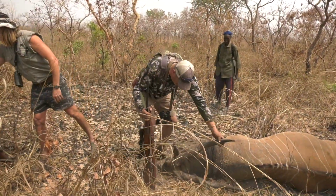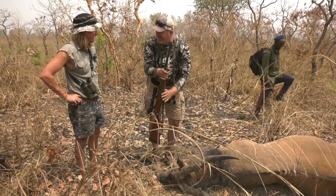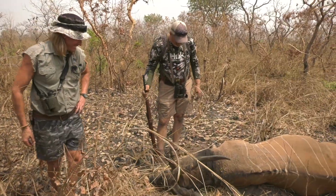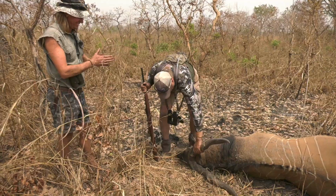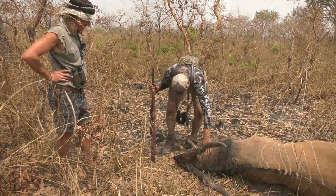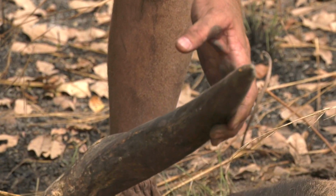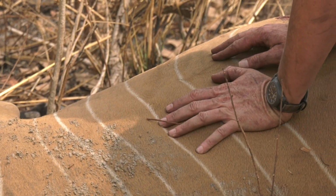Good old bull. Well done. Look at that. Well done, Brent. What do you reckon? Well done, though. Beautiful old bull. That's a nice old bull. Oh, look at that there. Come here, now.